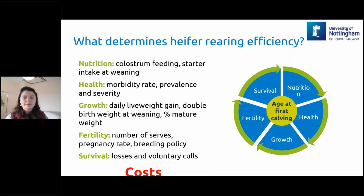As has already been mentioned, rearing replacements are the second largest overhead on a dairy unit, following feed costs. So it is quite important that we ensure this process is as cost efficient as possible.